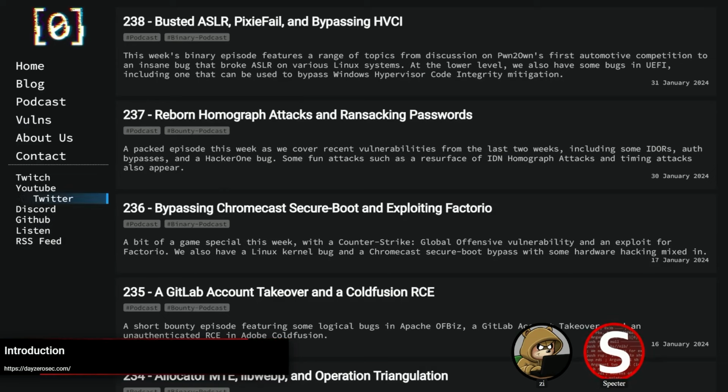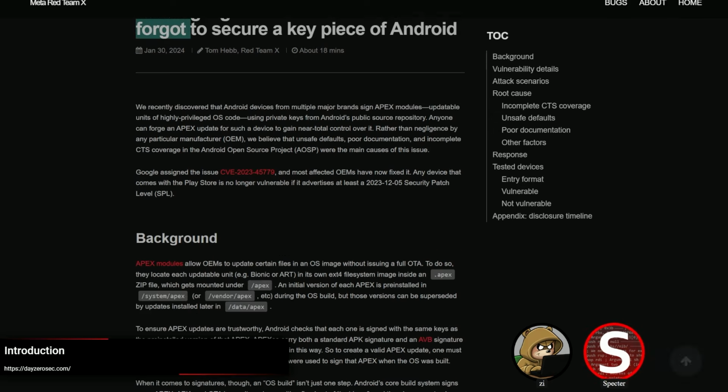Today we have a pretty crazy Android crypto issue, some Docker container escapes, and more. So we'll start off with the Android crypto issue.